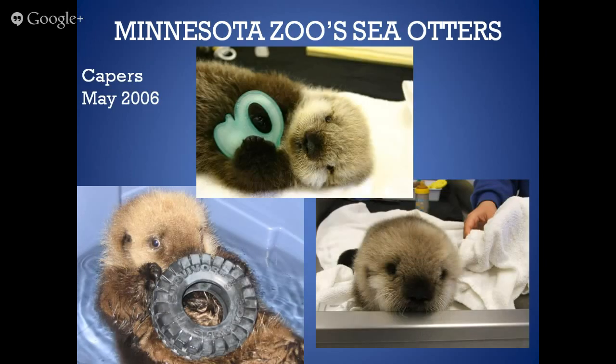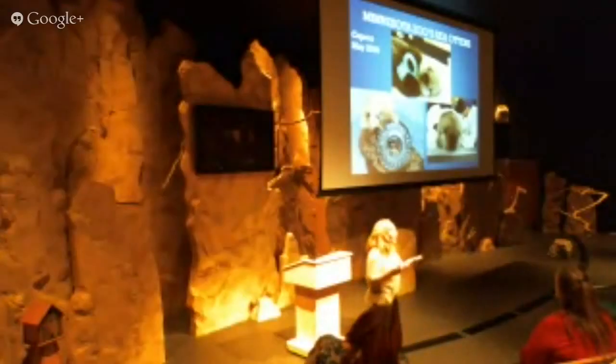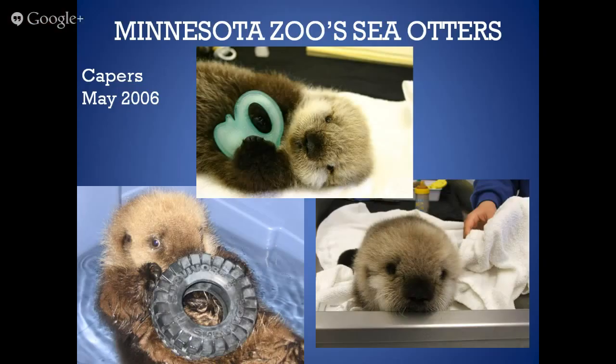I thought I'd tell you a little bit about each one of our boys' stories. This is Capers. He was the first sea otter that we knew was going to be housed here at the Minnesota Zoo. He was found in 2006, and at that time the Minnesota Zoo was just starting to build our sea otter exhibit and starting the plans of opening our sea otter exhibit, which didn't open until 2008.